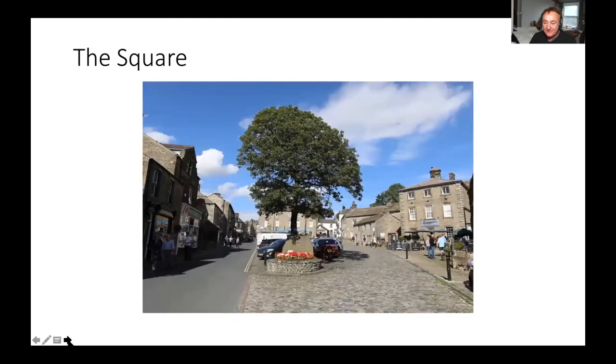Moving higher up on the left-hand side, or in the middle there, we've got the square. This was a market square. It first got a market charter in 1282, and this was gained by the Lord of the Manor at the time, Roger de Plumpton. He, I think, inherited the lands around here after the Domesday Book, and they got the charter in 1282, and markets were held on a Friday. The last recorded market held here was in 1860, but today farmers' markets are held on the second Saturday and Sunday of every month.